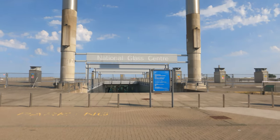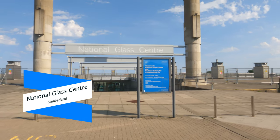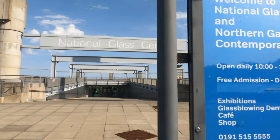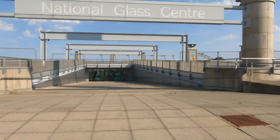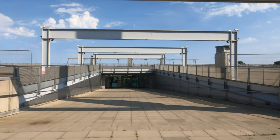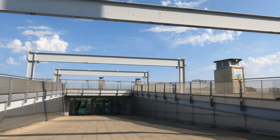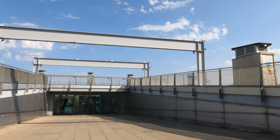A little bit further down, we've got the National Glass Centre. Now this has been here a few years now, and it is actually free to get in. There's a huge car park on the top. They do glass blowing demonstrations, there's a cafe, there's a shop, there are exhibitions. When I got there, it was 5 minutes before closing time. So they said to me, you can have a quick wander around, but we're not doing any demonstrations or anything at the moment.